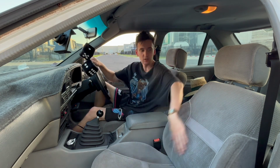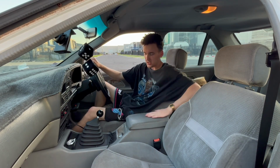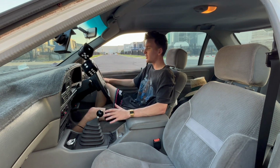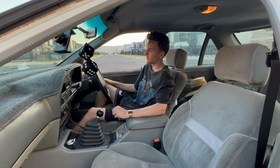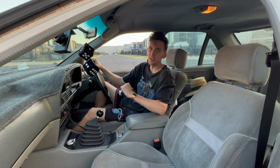Factory seats still look absolutely beautiful. Leather here, no perforations, no damage at all. All this is completely original, nothing's cracked. You can't even tell it's really worn out. Yeah, sure, some of the buttons are a bit shiny and the steering wheel's getting a bit glossy. But you know what? Who gives a shit?